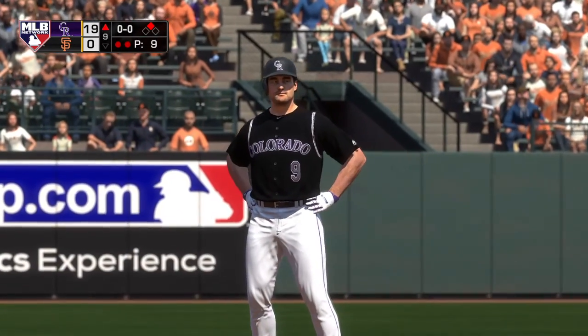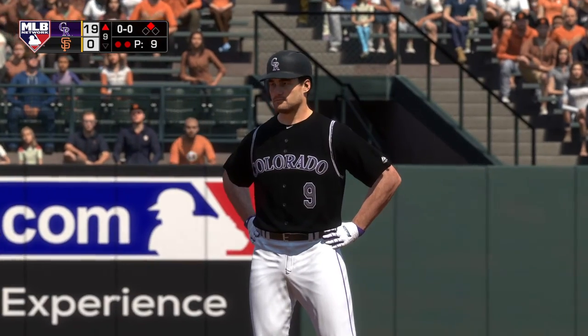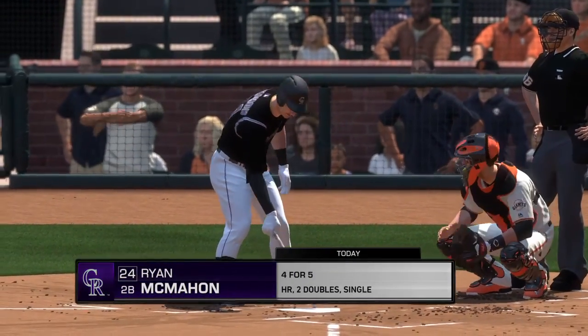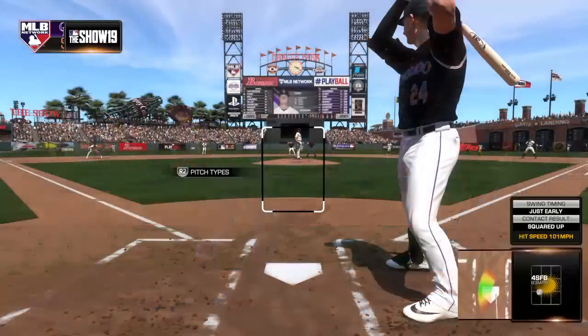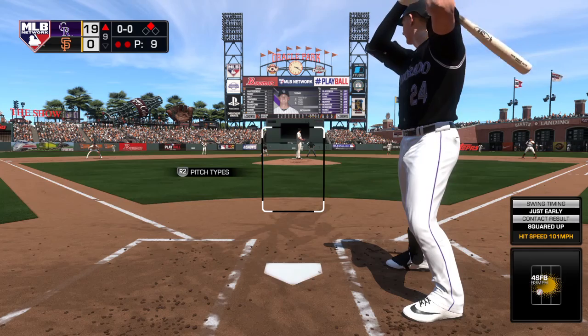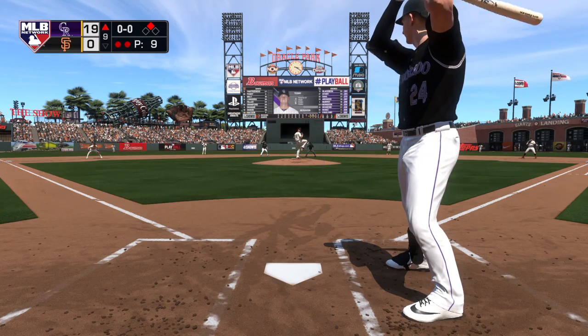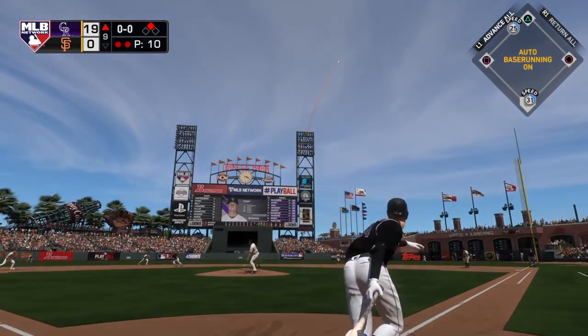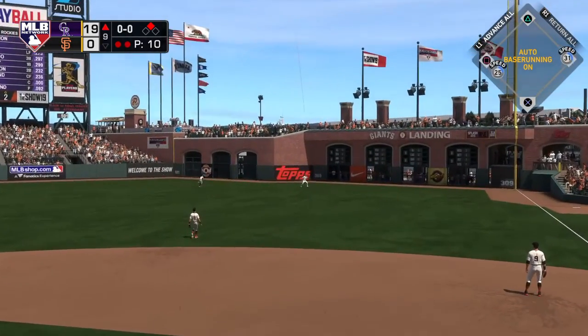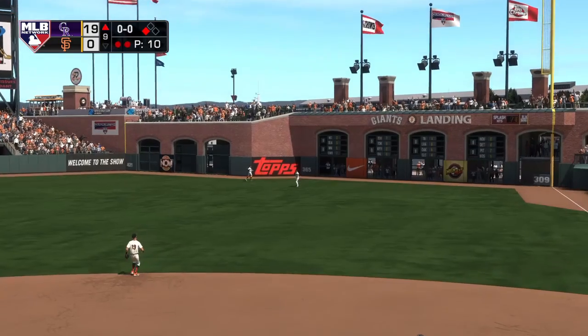The batter, number 24, second baseman, Ryan McMahon, working on a terrific performance in this one. And we'll see if he can put together a rare 5-hit performance here. A look, now the pitch. Pulled high in the air out to right field. Duggar's there for it, makes the catch, and that'll retire the side.